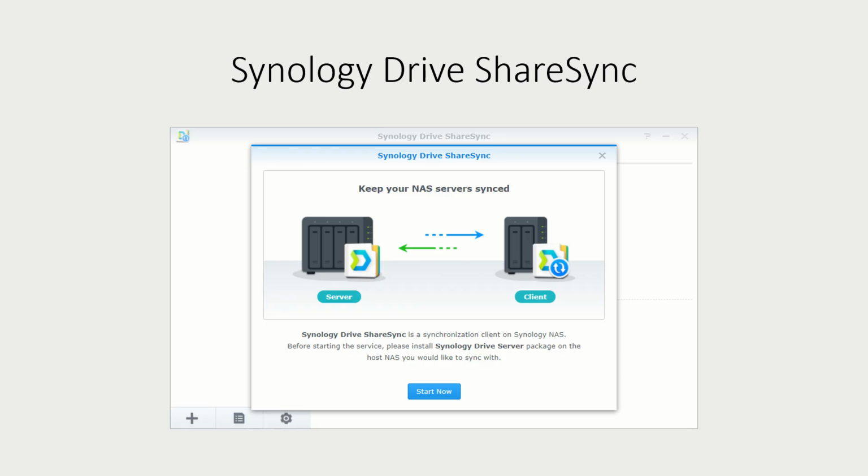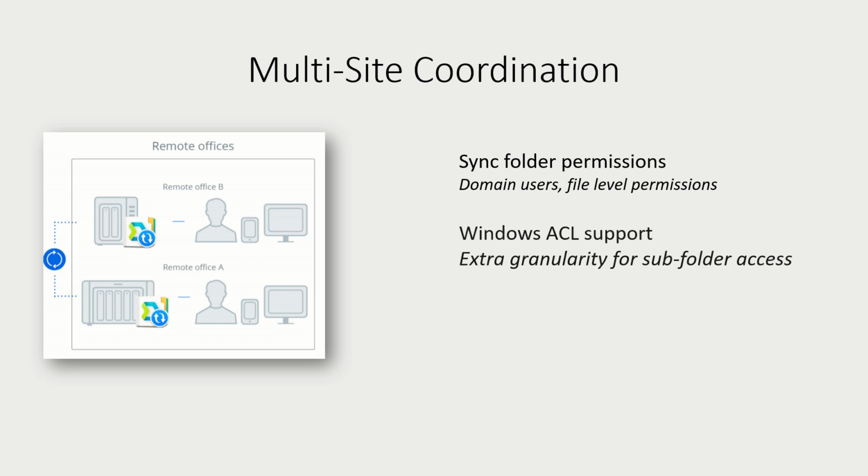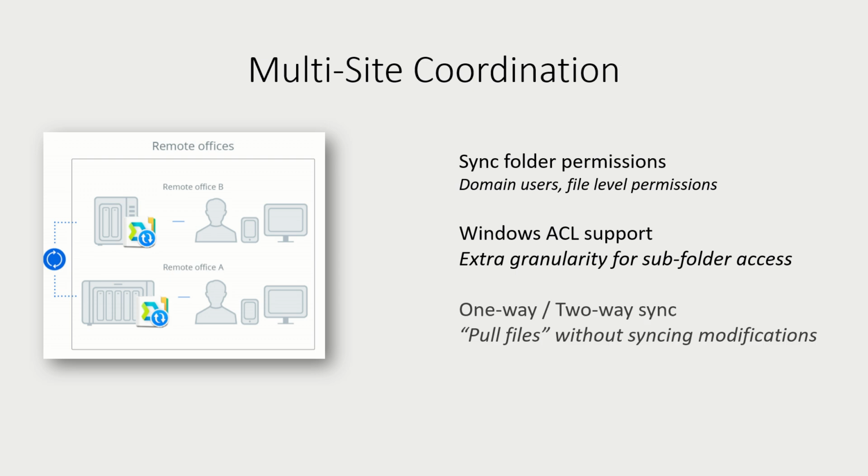So for that, we have a really essential tool, still part of Synology Drive. It's called ShareSync. Think of it as a client, but not installed on your computer, but on another Synology. And it synchronizes files between folders that you want to keep in sync. So multi-site coordination. First aspect is that you can synchronize folder permissions with domain users and keep control of file level permissions at the same time. To have more granularity and control, you can go beyond the regular Unix permissions and enable Windows ACL, so more granularity to control who within the organization has access to what. And then you can also set up one-way, two-way sync. We saw that in Synology Drive. It's also available for Synology Drive ShareSync.